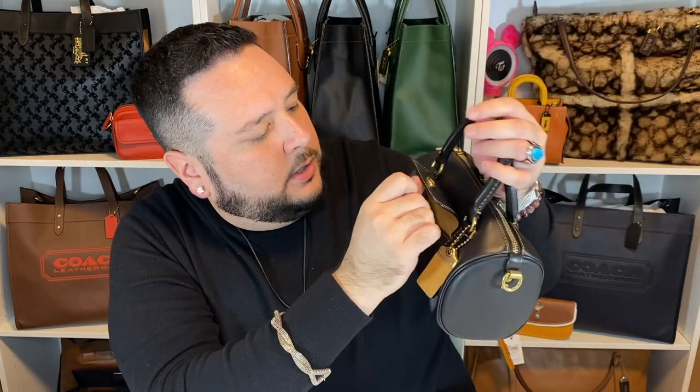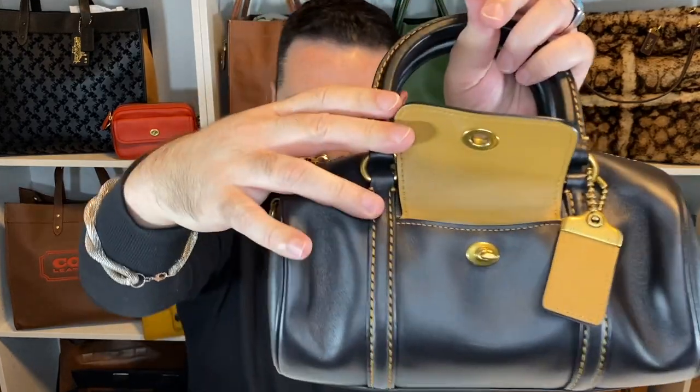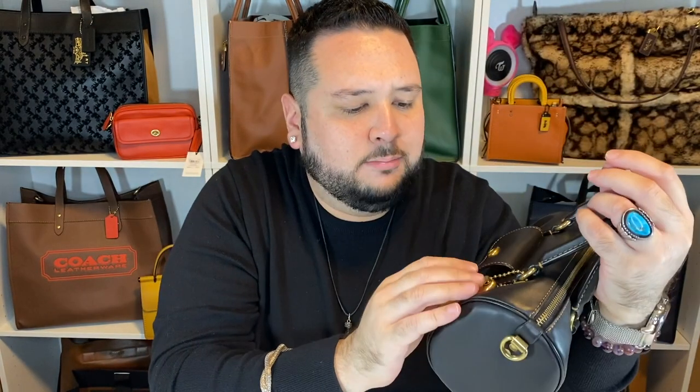You've got a little turn lock moment here. It looks like you can fit the glove tan leather on the inside as well. I love that black and tan color contrast. To me, it's so elegant. It just reminds me of a nice luxury car.